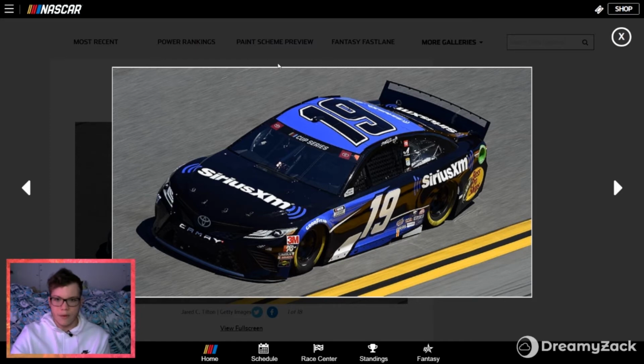The blue roof is okay. I think it's fine. I feel like with Sirius XM, there could be more done. There have been better Sirius XM paint schemes. I believe Erik Jones's 2018 was a much better paint scheme for Sirius XM. This one I'm not a fan of.